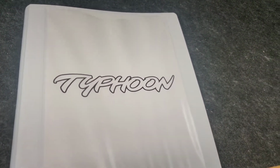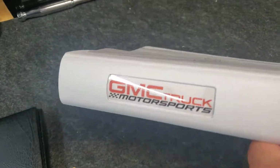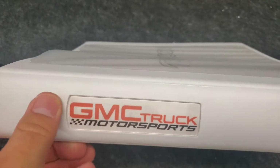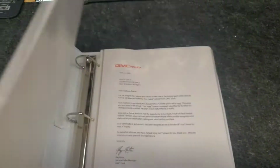I'm gonna show you guys what I display at car shows. I made this book, just a binder. I think I got it at Walmart, and I did a little printout on the side. There's a little piece of paper. Same thing on the front, and just slide on a piece of paper.